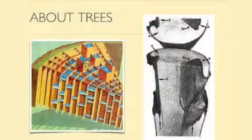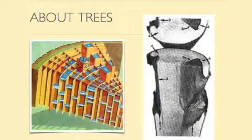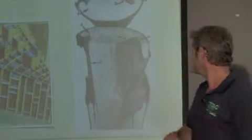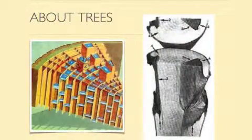A bit about trees. Trees are like a slice of cake. Okay, they've got two sides here. So 1, 2, 3, 4, 5, 6 sides, and they're different compartments. So you've got walls 1, 2, 3, and 4. That protects the tree. They're natural chemical boundaries that stop infection or the spread of decay side to side, up and down, left and right. So you can see the different walls here.